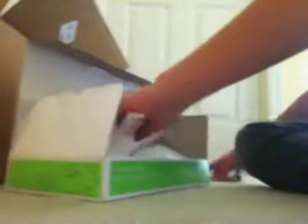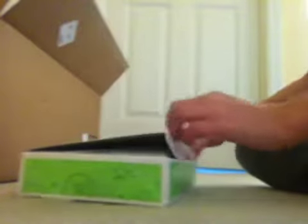So that's why I ordered it, because I was so excited. I looked at the door when I was coming home, and I was like, oh my gosh, the stuff is here, because I saw the big box.